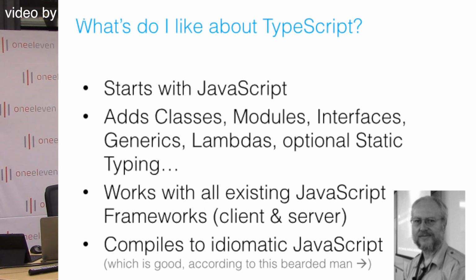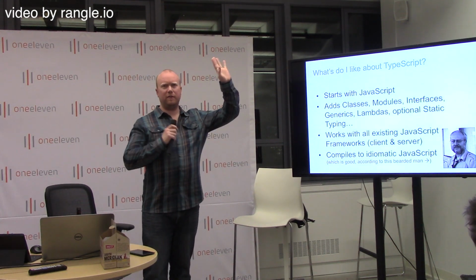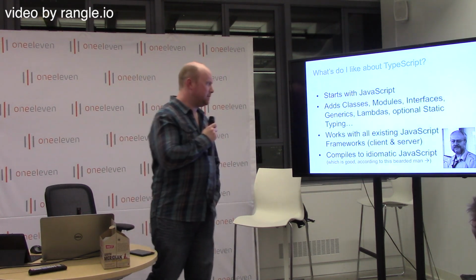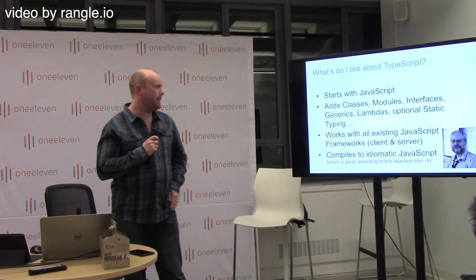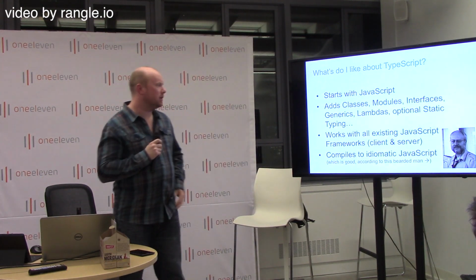What do I like about it? Well, I like that it's not that far away from JavaScript. CoffeeScript for me is a little bit too far away from what it's outputting. As I mentioned before, it adds classes, modules, interfaces. Java developers, C# developers here? You like generics? All right, you can have generics in TypeScript, so that's pretty cool. I'll show you that. Lambdas, optional static typing, so you don't have to use it. TypeScript is JavaScript. You can just copy and paste it, and it works.